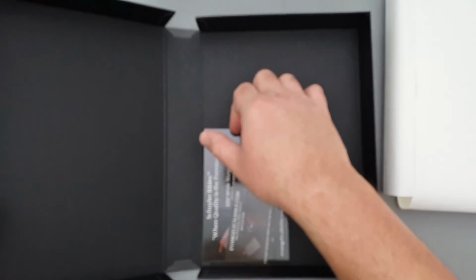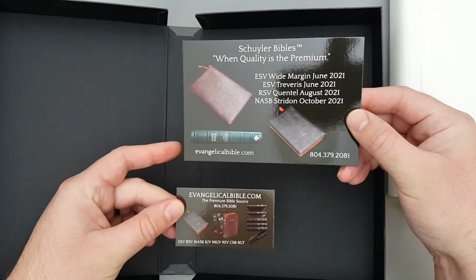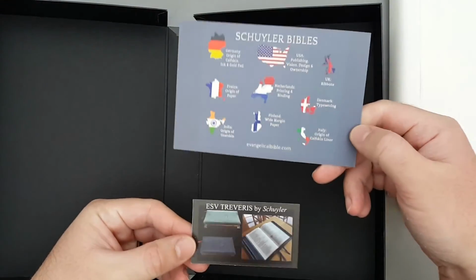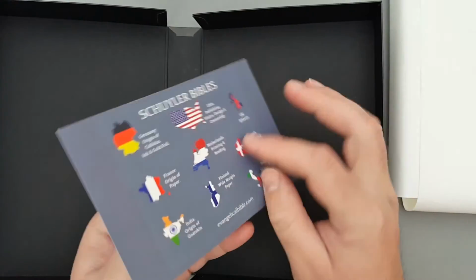But I did want to show you that it does come in that standard wrapping that's with all of their Bibles as you get them. You also get their standard ephemera here, their little business card, and their little info on their Bibles that they provide with every edition. So, go ahead and get that put away, and then I'll bring the Bible on the table here.